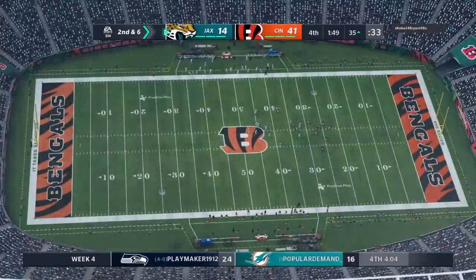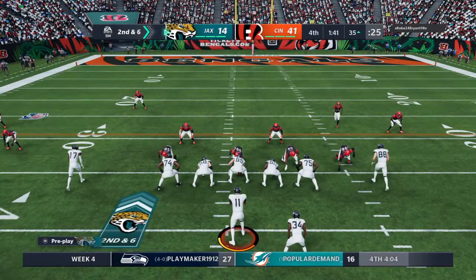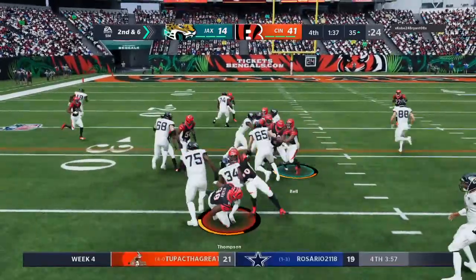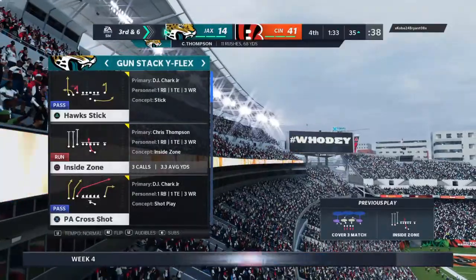A gain of 4. This drive is pretty clear. Almost feels like old school fundamentals, doesn't it? Want to impose their will on the defense. What's that, 5 straight runs? Yeah, 5 straight carries to start this drive. And like you said, the way it's working, they may just stick with it.